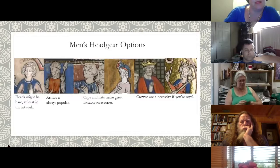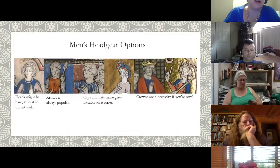And now we have a few variations on headgear. I'm not sure how likely the bare head with just the curls showing was in everyday life, because of course you want to keep your head warm and your ears and hair clean. But it looks great in artwork.